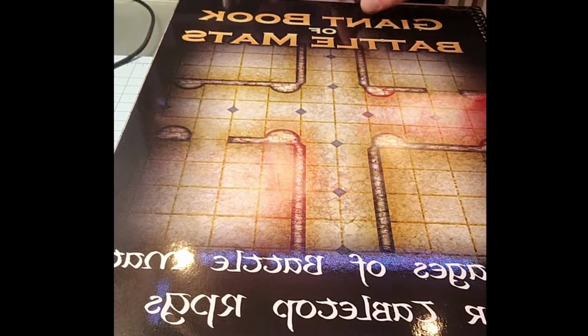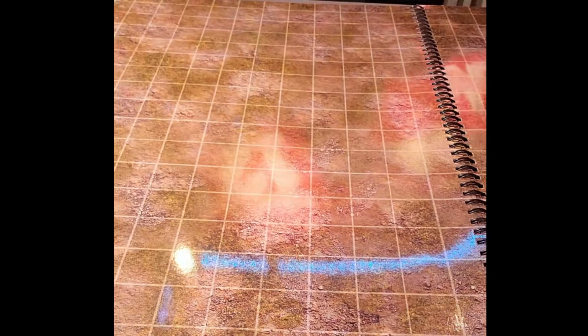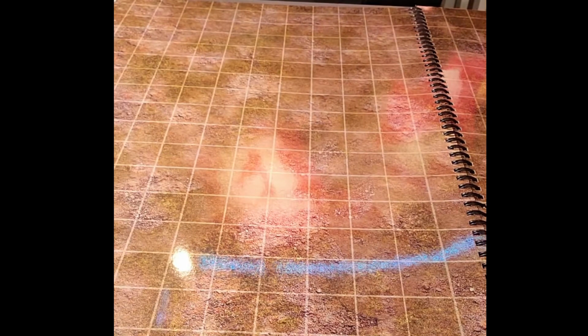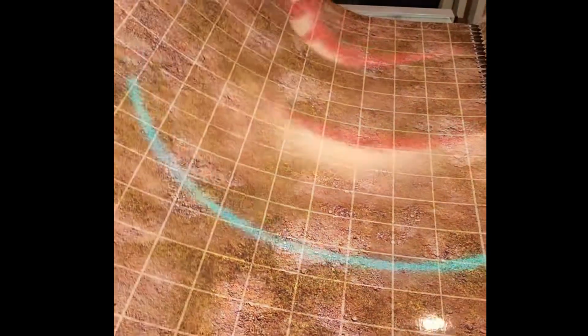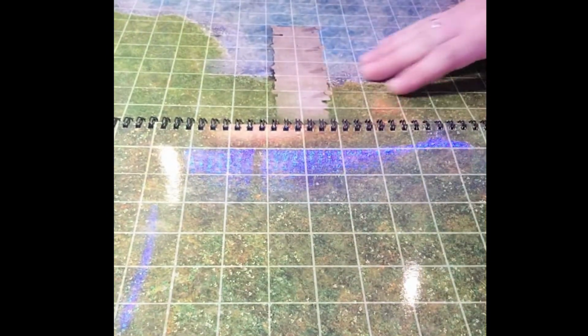Alright, so as you can see, it comes with 62 pages of battle maps for tabletop RPGs. And you open them up, and it turns it into a very large, I'd say 18-inch by 24-inch grid area that you can play all your friends and family on, depending on your environment. So you've got kind of a desert tundra, you've got a swampy area, you've got the open road with a bridge crossing. We've got a seaside dock.